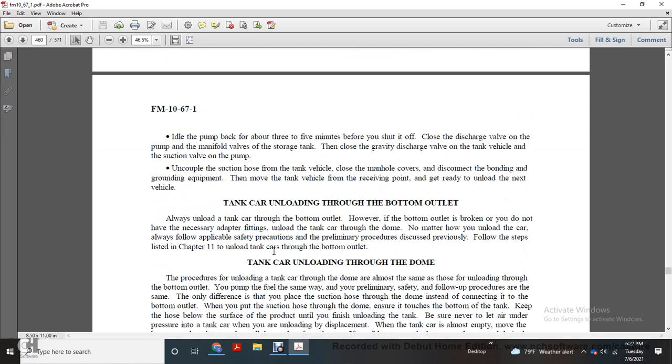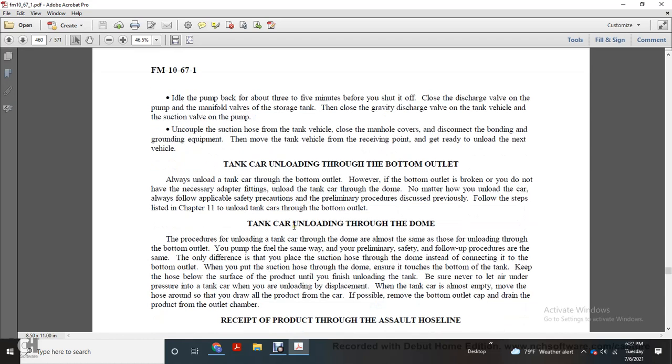Tanker car unloading through the bottom outlet valve. When unloading a tanker car through the bottom outlet valve, however, if the bottom outlet valve is broken, you do not have the lock necessary for the adapter fitting to unload the tank. Unload the tanker car through the dome. No matter how you load the car, unload the car following all applicable safety precautions and preliminary procedures discussed previously and listed in Chapter 11, as in the steps for unloading tanker cars through the bottom outlet. Tanker car unloading through the dome.